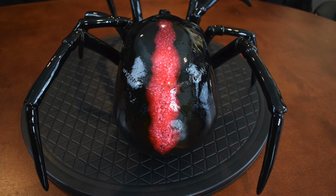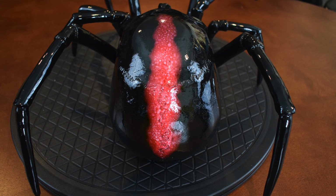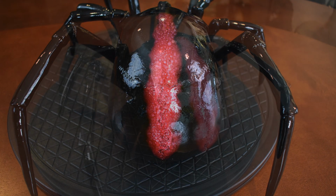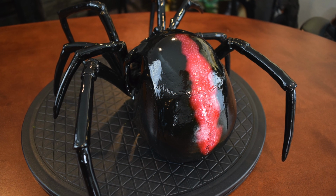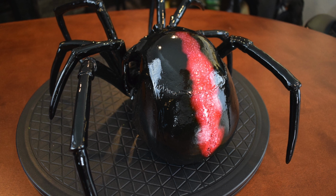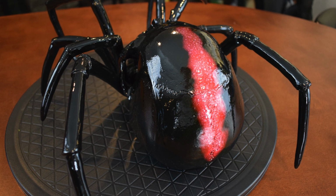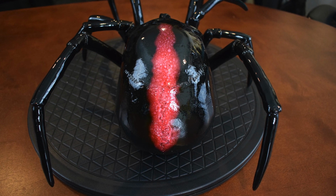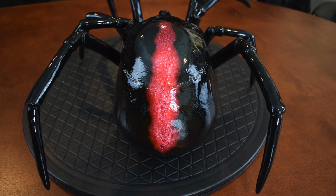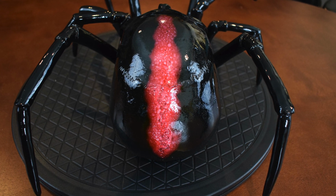Then I really like what they did with the red mark. So on traditional black widows, the female will have the red mark. Males may have a tiny one. And not only is this really, really big, it's a lot bigger than it normally would be, but they used a variation of colors. So not just a traditional red, but an off red and white speckles. And I think it makes the statue pop a lot more. So it was chosen for artistic design, and that was a smart choice.